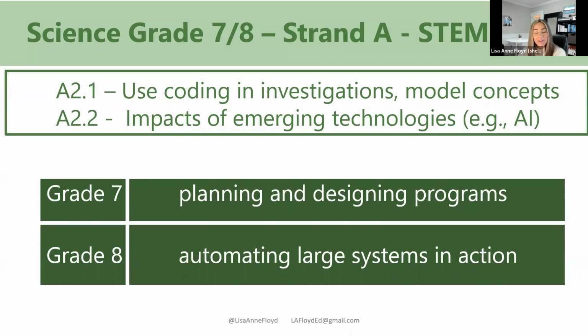So wrapping up now, and then I'll have a couple minutes for you to do a survey. So in grades 7 and 8, I shared this exact thing for grades 4, 5, and 6 on our webinar for microbit sensors for beginners, if you want to check that out. But in grades 1 to 8, the top 2 expectations are from grades 1 to 8. And then these are more specific to grades 7 and 8, that continuum of skills that we see from grades 1 to 8. In A2.1, they're supposed to use coding in investigations and to model concepts.